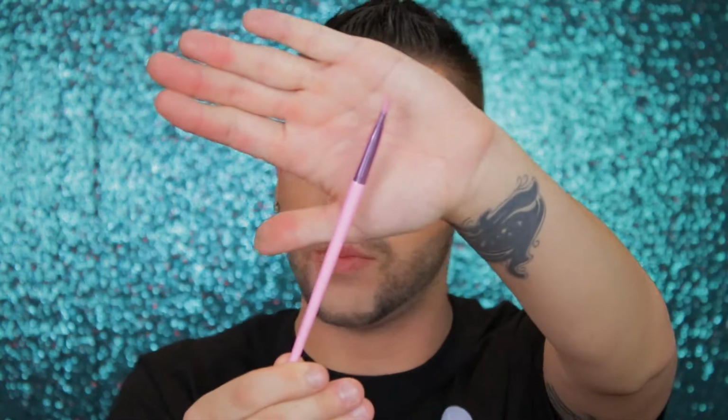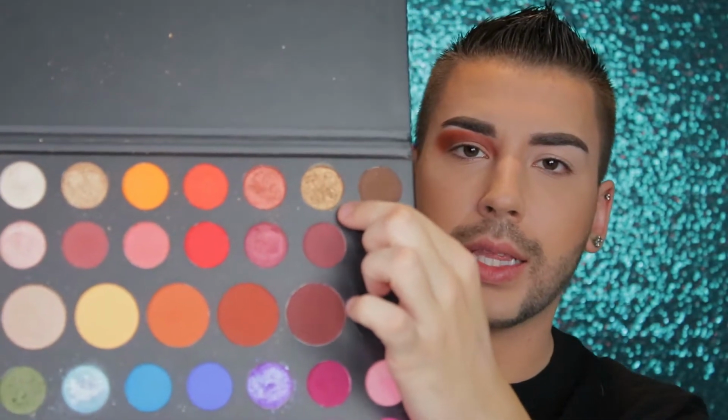Okay, so now I'm going to take my Morphe X Jeffree Star brush. This is the JS10 brush. I'm going to dip into a gold shimmer shadow. I'm thinking this one up here looks best. I like this a lot. It's a pretty deep gold color. So I'm just going to brush into that.